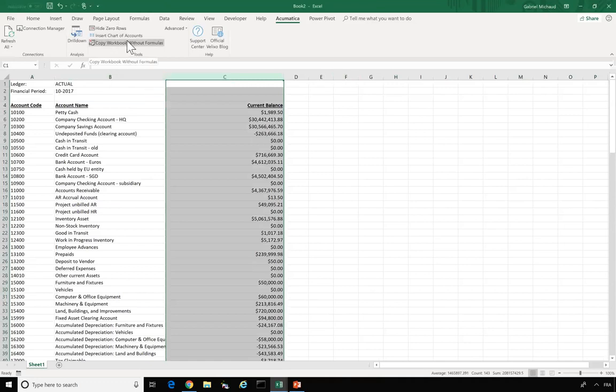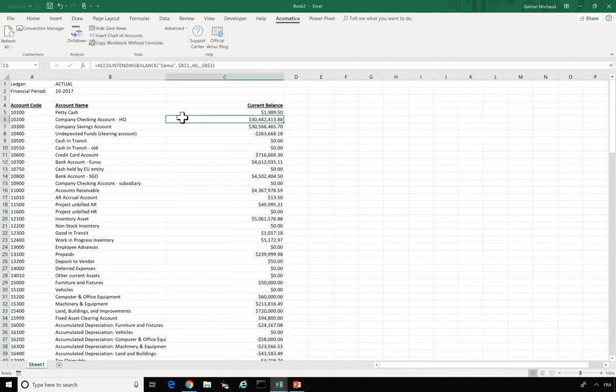Copy workbook without formulas is a feature that allows you to distribute reports to users that do not have Velixo Reports or Acumatica set up. When you click copy workbook without formulas, the system will remove the functions and replace them with the actual values that you see right now. So it's very convenient if you want to distribute a file, or simply if you want to create an archive copy that will never be refreshed regardless of what happens with your ERP system.